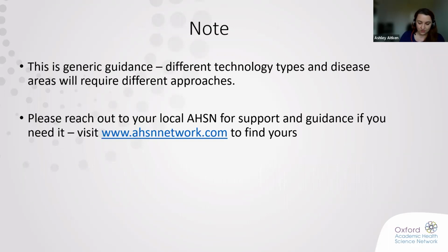As already mentioned, this is going to be very generic advice. I've tried to keep it as technology agnostic as possible, though I'm going to try and weave in some examples from various different technologies as we're going along. Different technology types and disease areas do require very different approaches, as do different settings for where you can put technology. And as I've already said, if you need any support or guidance, please reach out to your local HSN. They'll be more than happy to support you.